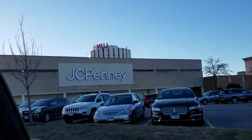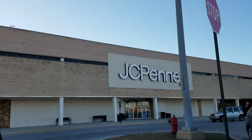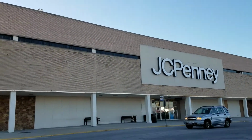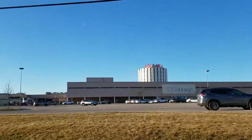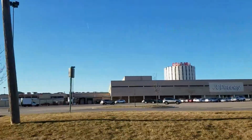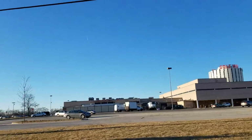At the very south end of the mall is lastly JCPenney. You can tell this was obviously not originally a JCPenney. It has a unique look to it, however, it does seem really outdated compared to most other department stores, including the Sears here.